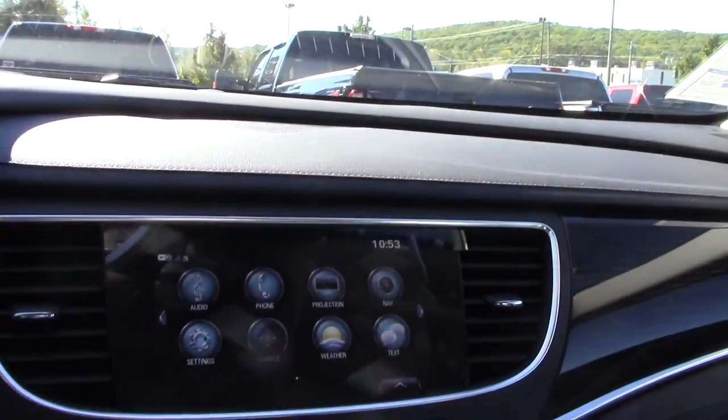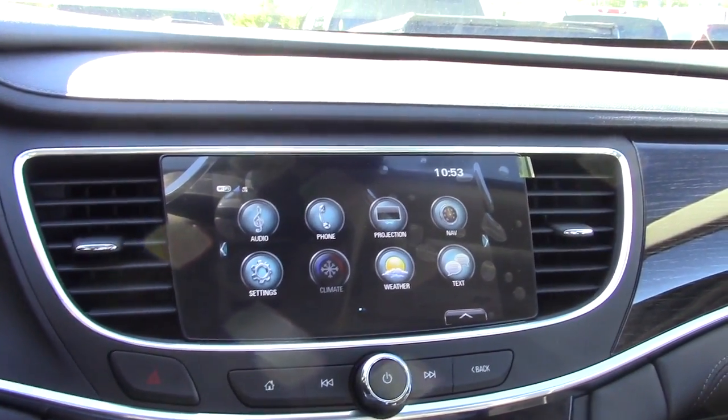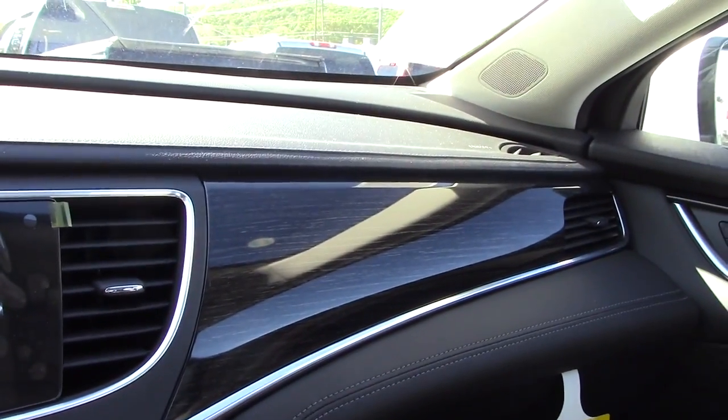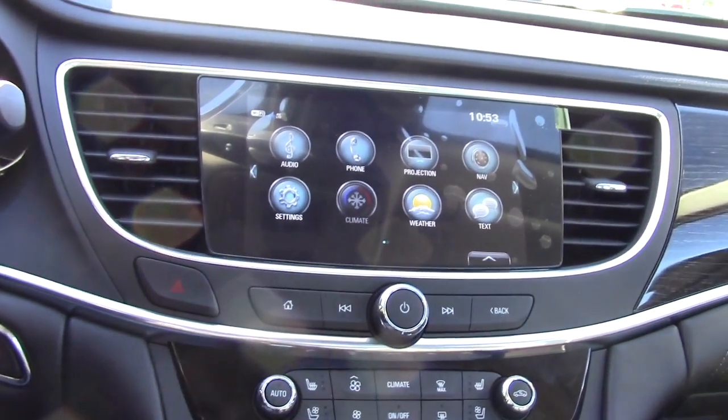So I'm very, very impressed at the interior of this new LaCrosse. It feels more Cadillac-like than Buick, to be honest. Really, really nice design for this car. So now let's go ahead and check out the rear quarter of this car.